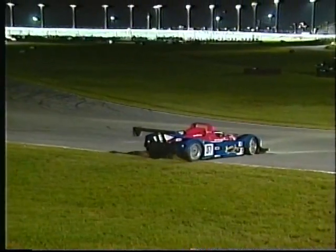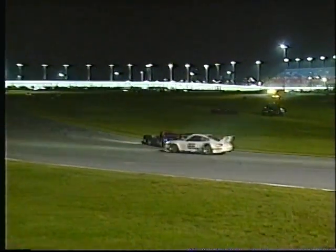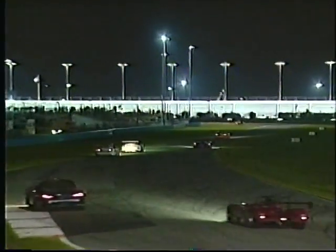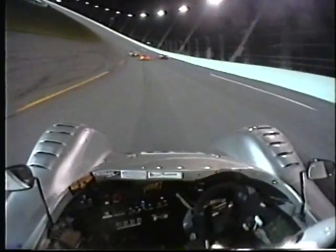Whoops, there goes the Interscope Lola around again. Whoa! He's obviously finding the track very slick. It's at the International Hairpin once again.